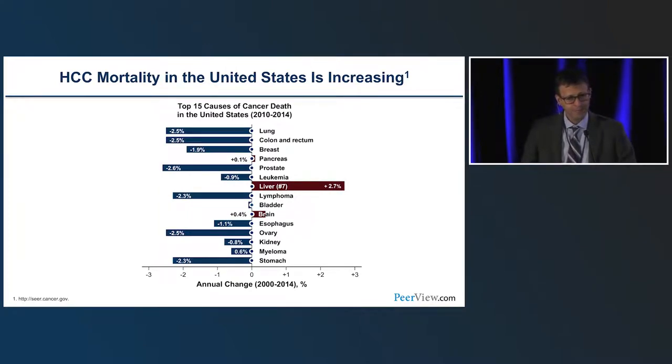And in the United States, we've made tremendous progress in many other malignancies, but HCC has been lagging. If we look at death rates and rises in death rates, liver cancer really stands out against the other solid tumors we treat.